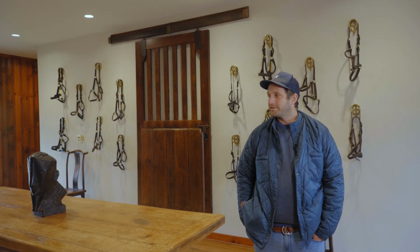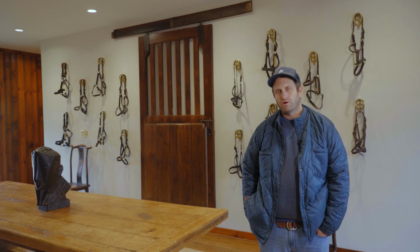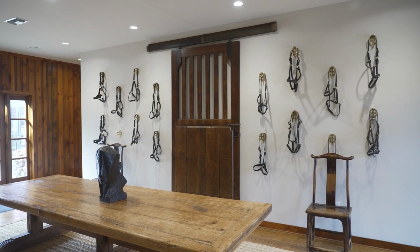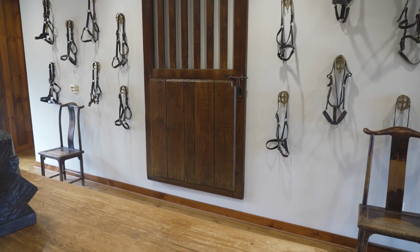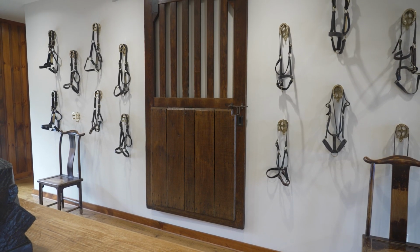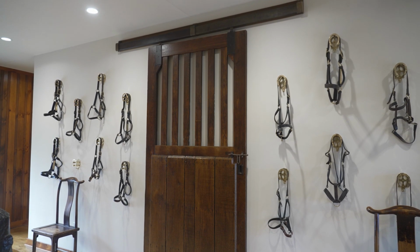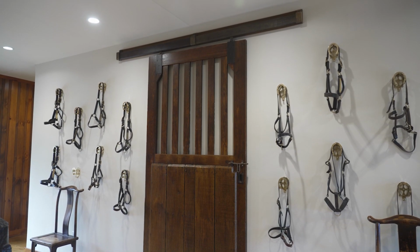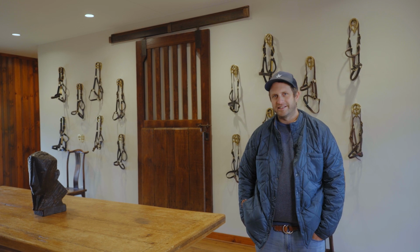So we're now in the office, and I'm standing in front of the original stall door to Man O' War. It was there when he was there, and we actually found it laying on the ground against the wall in the barn. We hung it back up for years, and then somebody came to us and said, you guys really should maybe move this inside. So we have, and it's really neat because you can see where the sun has bleached the name Man O' War into the wood where the old metal plates used to be. It's really just a piece of racing history.